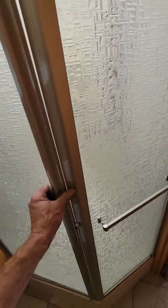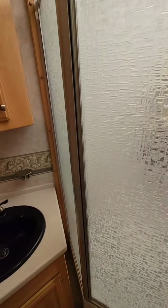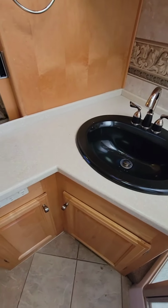Have a neo angle shower. This does have a fiberglass surround on it and real tempered glass on the shower surround. An elegant black ceramic sink in the bathroom. Still have the Corian countertops in the bathroom area too.